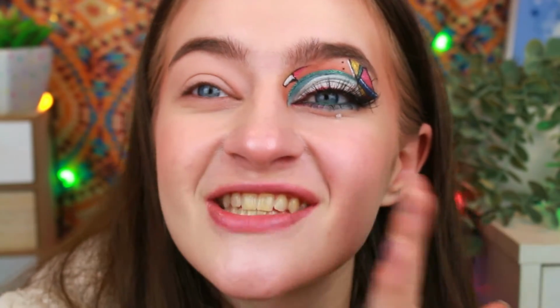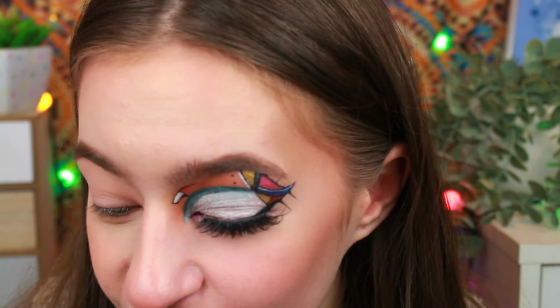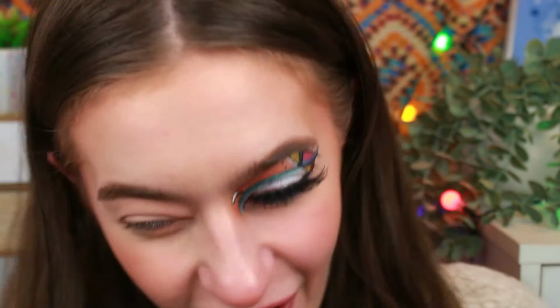So I've got a lot of stuff in front of me right now, and we're gonna recreate this monstrosity on this eye. Okay, I've used a hell of a lot of products. I'm gonna compose myself first, I think, before we start. I've been doing this eye for about an hour, so I'm probably gonna take longer on this eye because I'm gonna have to try and match it as well, which is gonna be fun.